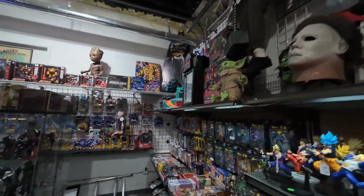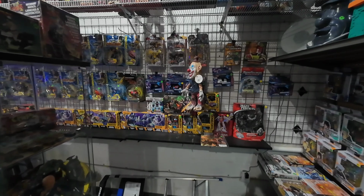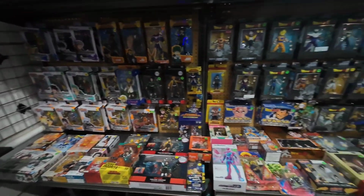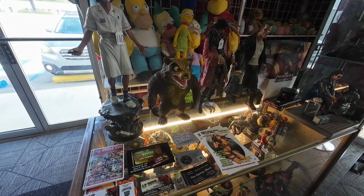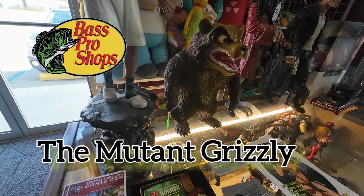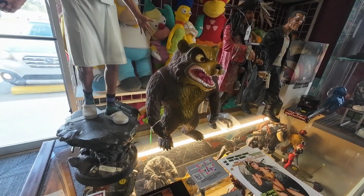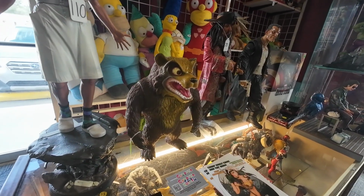This is so cool. Just the way he's got this set up. There's another Nightmare Clown right there. Yeah, all the anime stuff's back here in the back. It looks like a Mighty Mutt, but this guy was a Bass Outdoor mascot at one time, he was telling me. And they only make a limited edition of these. I can't remember the name of him, but $100 for him. That's a rare one, that's for sure.